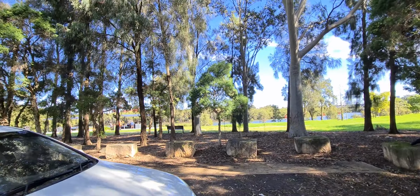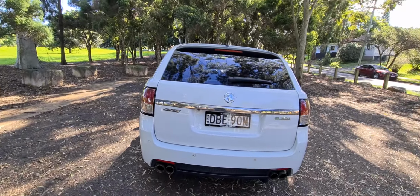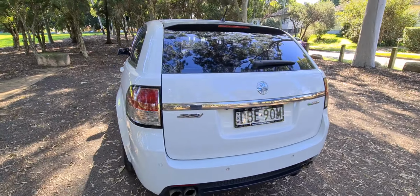Not any major marks or dents on this beautiful vehicle. And 2012 was a good year for the 6-litre. Come and have a nice walk down here, have a barbie like those people. There's a ferry wharf through there. Nice tinted windows are on this vehicle. Weather protectors along the front. Side skirts in good condition.